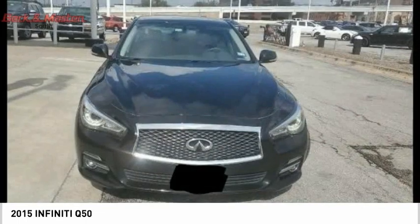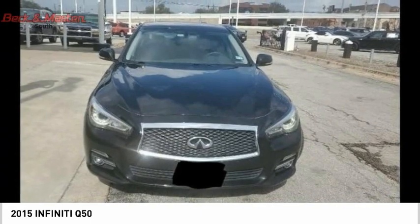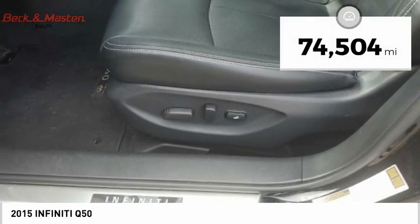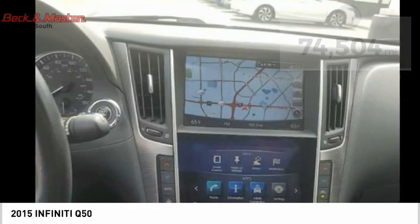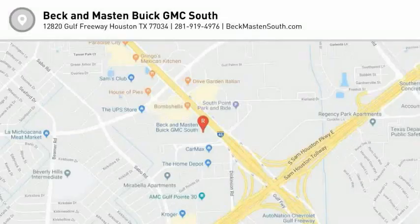The engine block is crafted out of aluminum alloy to help reduce weight and increase responsiveness, giving you incredible power and a truly thrilling drive. This vehicle has less than 75,000 miles. This beauty is sure to make you the talk of the neighborhood. So call or drop in for a test drive today.